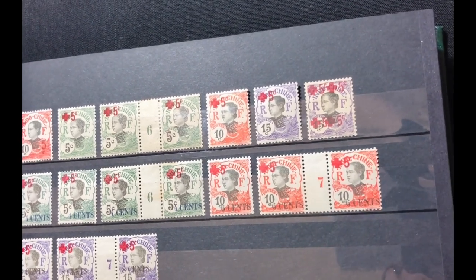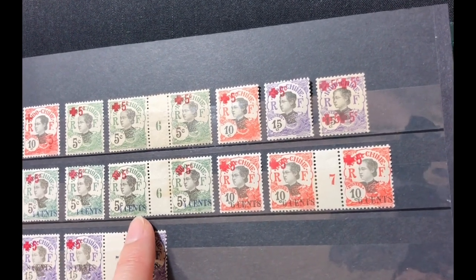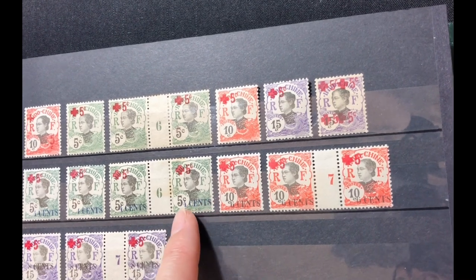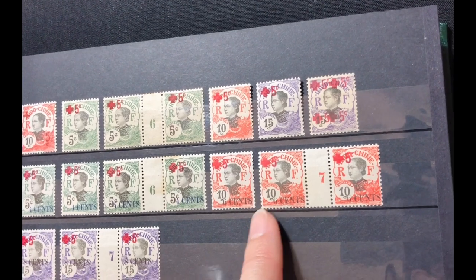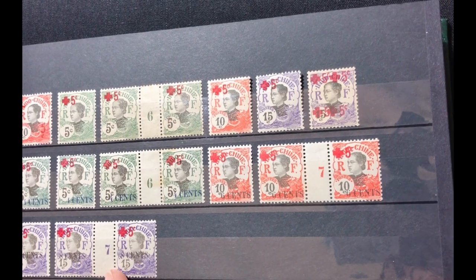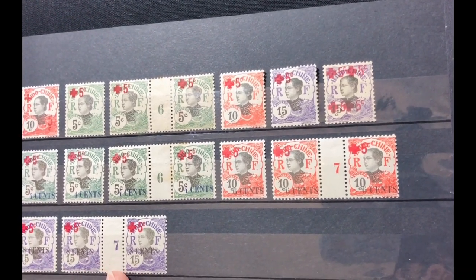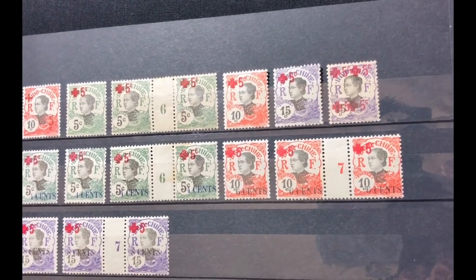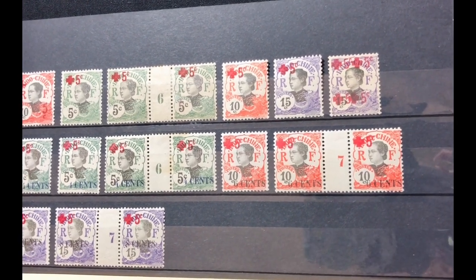So going back down to the next ones, you have the B6, which is a 6 cent on a 10 cent plus 5 cents. And you have B7, which is an 8 cent on 15 cent plus 5 cents. Those three, just the regular ones, are $20.25 mint and $20.50 used. That's the first three series of the semi-postal stamps in Indochina at that time.